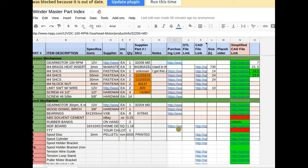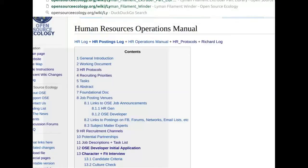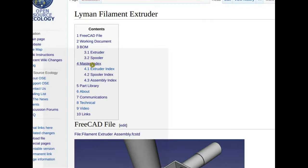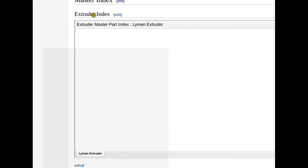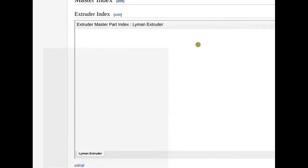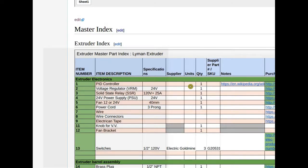So that's the winder, and the same is to be done if we go to the Lyman filament extruder page. I believe that page has both master indices, the master index for the extruder and the master index for the spooler. So we need to go back through the ordering links and simplify as much as we can, and also not miss things. Like if there are little connectors or wires, try to select one wire type that would work everywhere, or one connector type if possible. Just try to simplify it as much as we can.